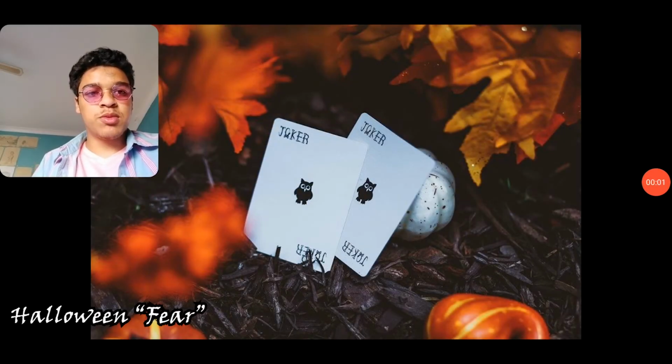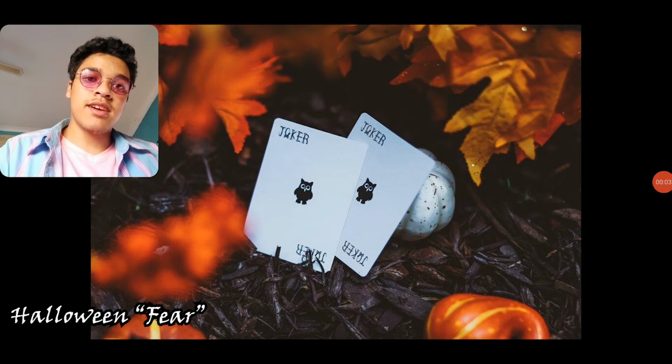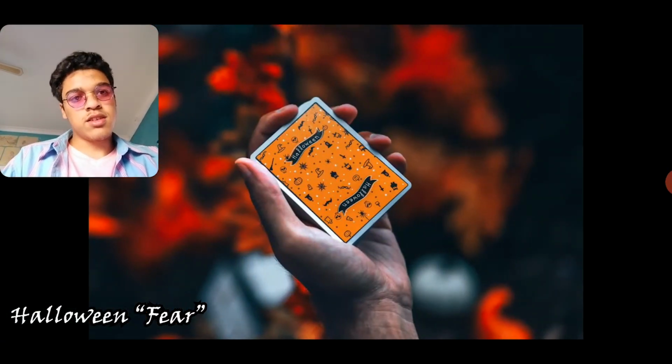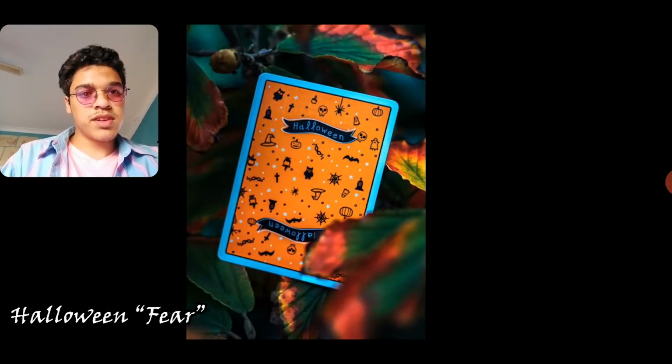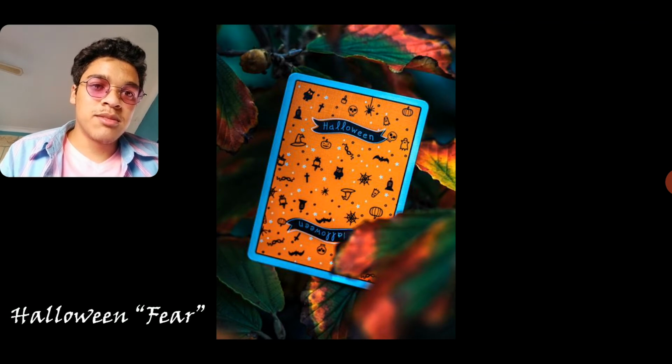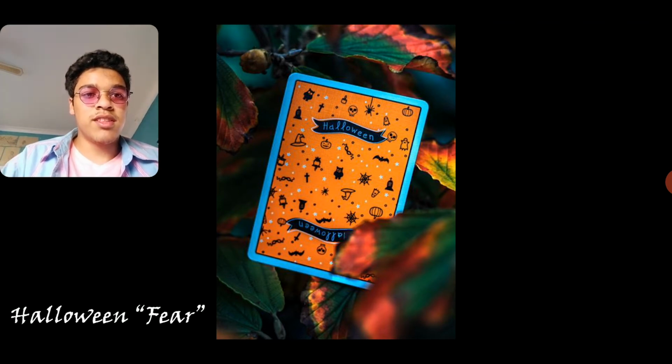In 4th place, we have a fun little deck given to us by Alex Pandrea. This is the Halloween Fear deck. It's filled with lots of whimsical little Halloween symbols, and with a Halloween banner on. The orange is a nice touch.